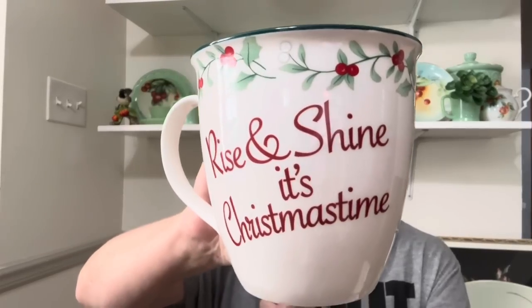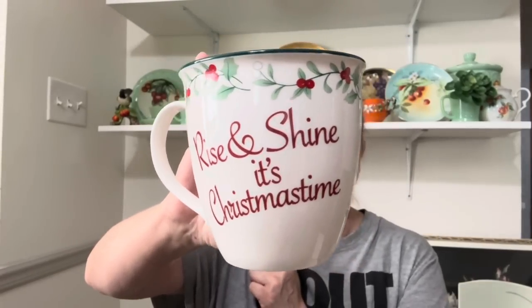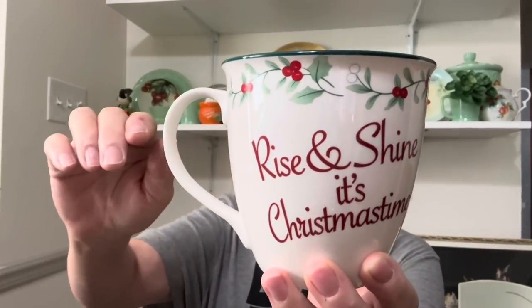Okay. Then I found two pieces of Falstaff Winterberry. Love this pattern. I say it every time. I got this gorgeous cup. Rise and shine. It's Christmas time. Heck yeah.